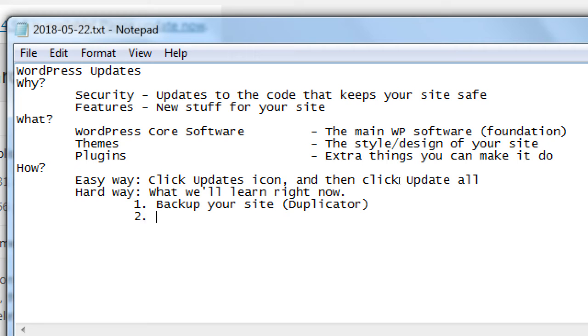Two, update core, update WordPress core. I wrote these in that specific order because everything lies on top of this core software. It's a good idea to first update the core software, then update the themes, then the plugins. If you want to be very detailed about this, step three, test your site. You do an update of the core software, you test your site. Does the shopping cart still work? Are my pages still okay? Okay, great.